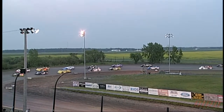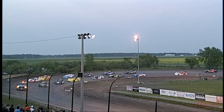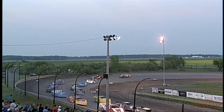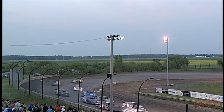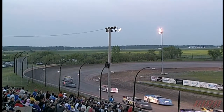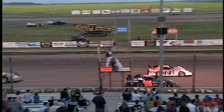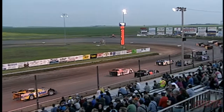We've had the World of Outlaws here in the past. They're fun to watch. They've made it out here a few times. Not this year, though. We're going to do an NLRA show, of course, and then we've got a couple other things going on. Sprint cars look like they're going to be back later on this year.